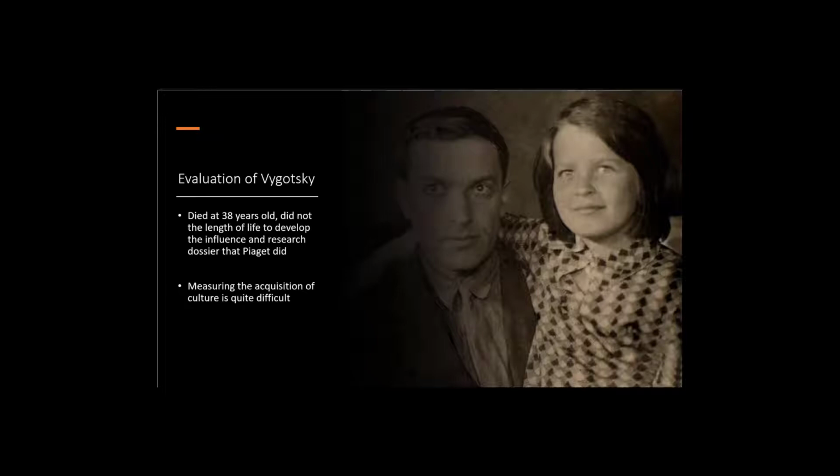And measuring culture is difficult. It's hard having cross-cultural tasks. Measuring culture, not easy. It's far easier to administer a task in an undergraduate research setting. But so that is a limitation to Vygotsky.